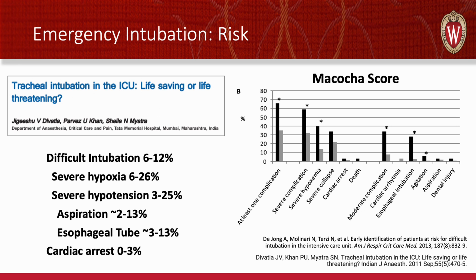Aspiration, 1 in 50 to 1 in 10. Cardiac arrest in the biggest trial is 3%, 2% in the second biggest trial. Most trials somewhere in that 1 to 3% range. Not arresting before you put the tube in, but arresting around your intubation. And we know that there are lots of risks for who's not going to do well, who might be challenging to intubate, but we know that complications are really frequent.